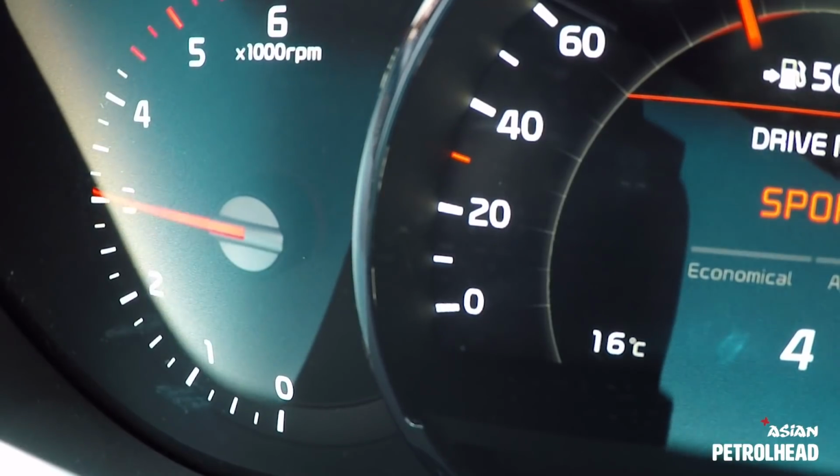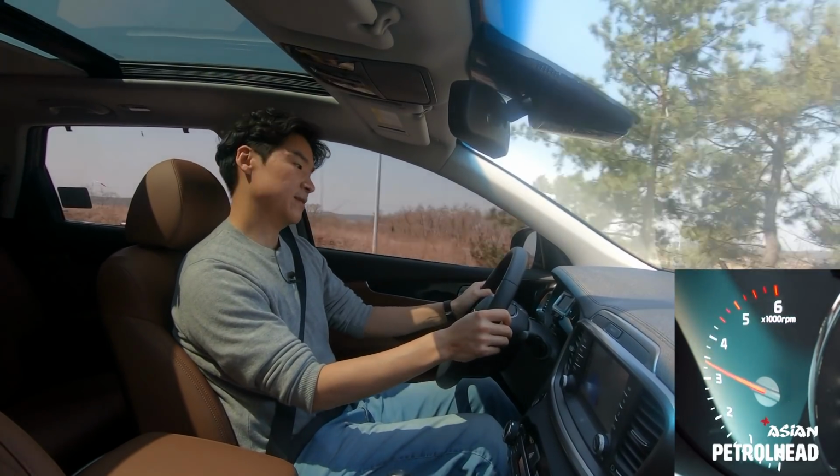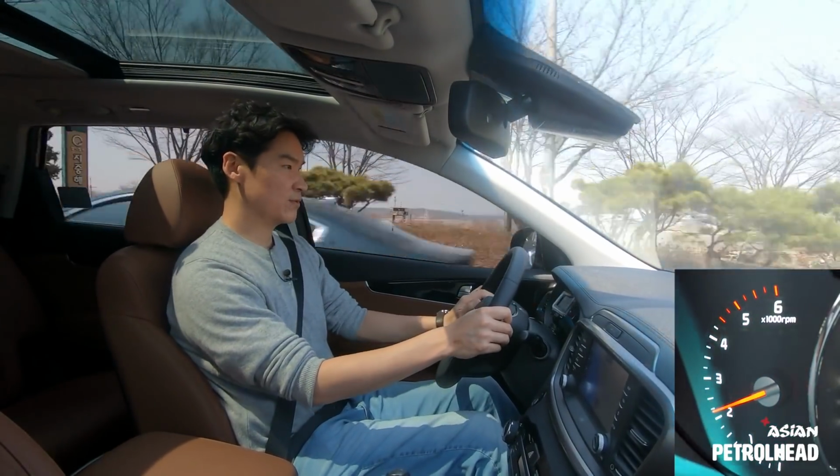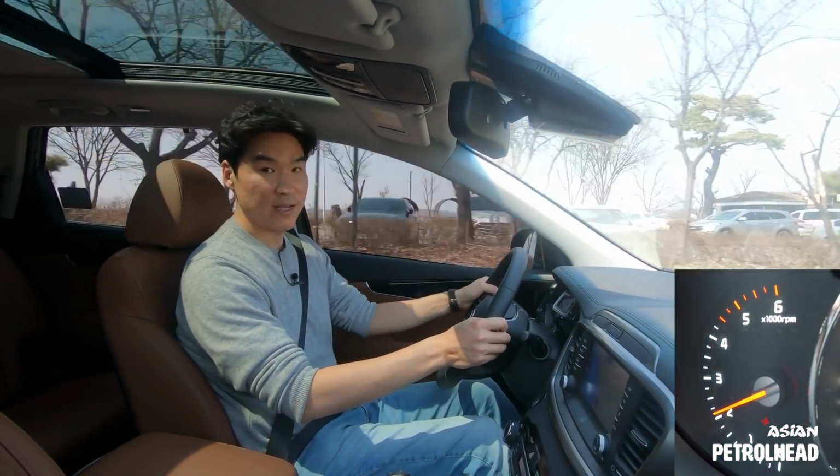Well, the 8-speed automatic is not the fastest, but it's not slow either. It's shifting very quickly and also smoothly. I think it's a perfect fit for SUVs.